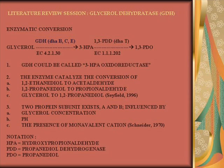Now I'd like to show you the enzymatic conversion from glycerol to 1,3-propanediol. GDH or glycerol dehydratase has EC number 4.2.1.30, used to convert glycerol into 3-HPA, whereas 1,3-PDO or propanediol dehydrogenase with EC number 1.1.1.202 is used to convert 3-HPA to 1,3-PDO. GDH is controlled by the gene dhaB, whereas 1,3-PDO dehydrogenase is controlled by the dhaT gene of the dha operon.